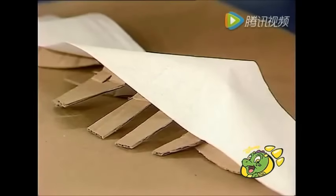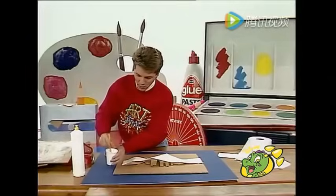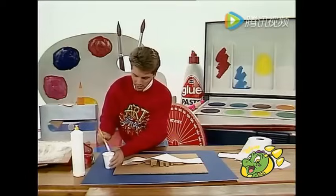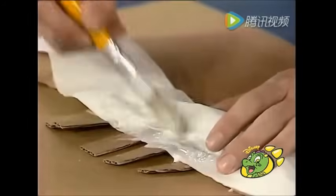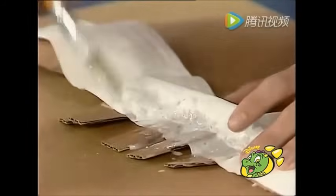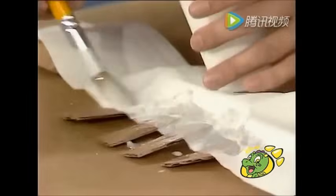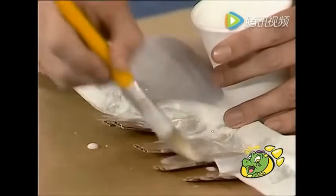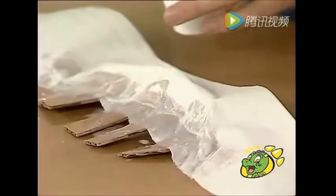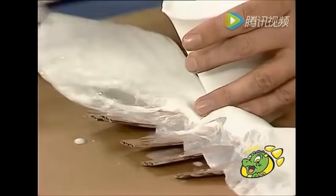Now, I've got some PVA glue here. I've mixed it half and half with water. This is the squidgy bottle glue. It's actually school glue, isn't it? I'm just going to slop it on there, slop it all over the skeleton. Now, you don't need to stick the skeleton down to the board, because what happens is the toilet paper soaks in the glue and sticks the whole lot down, and you just paint the glue right across the top. You don't have to be neat.